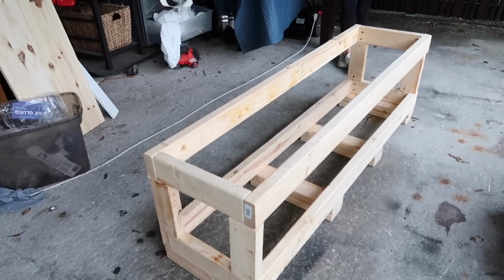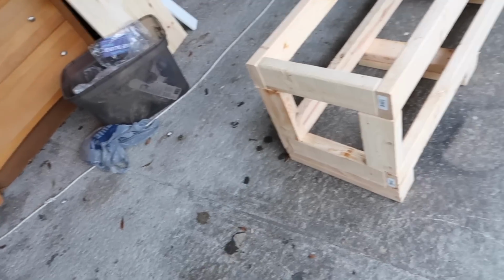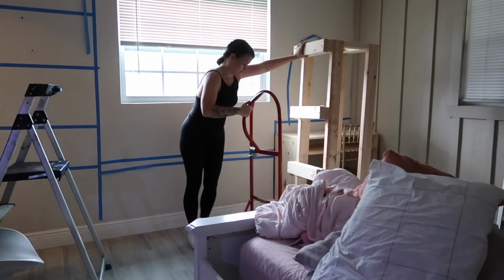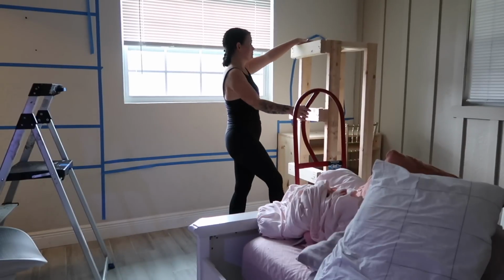We did it, and it looks amazing. Now we just gotta have a bunch of pillows and something on it. I say, it took a long time, but we made progress.